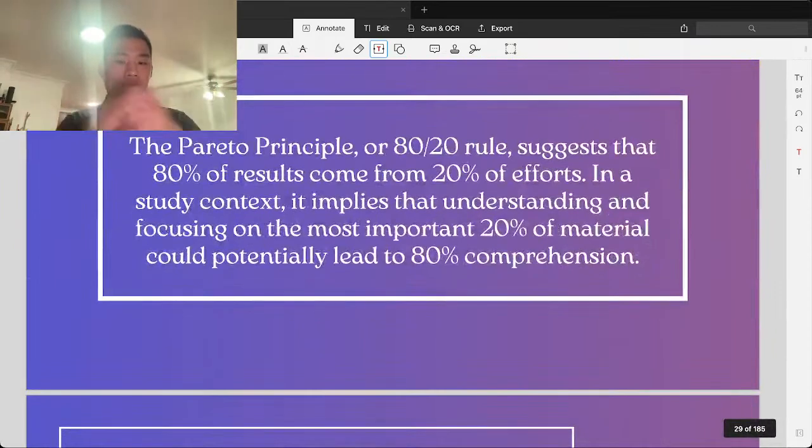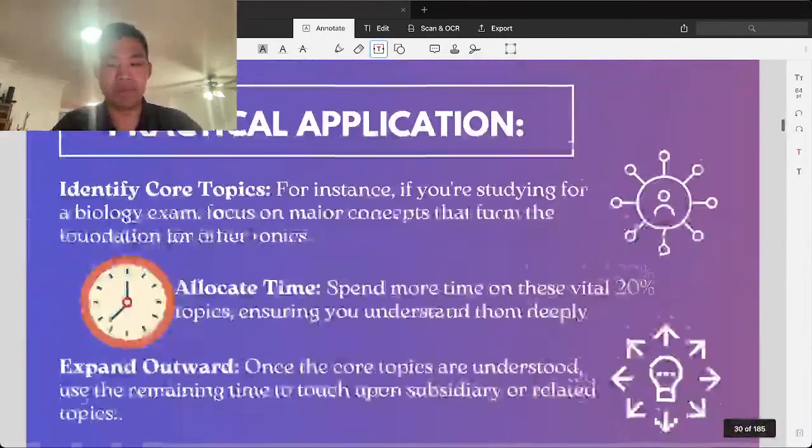So the Pareto principle basically just means 80% of results come from 20% of efforts. In the study context, it implies that understanding and focusing on the most important 20% of material could lead to 80% comprehension and 80% improvement.